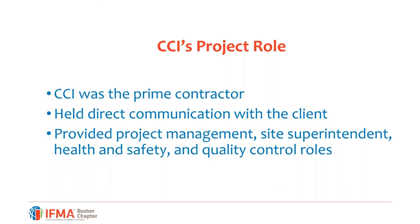So as our project role, we were the prime contractor for this job here. So we held the contract with the Navy itself. And we, in turn, had direct communications with the client back and forth. And in some instances, BES did speak directly with the client to help move things along. We provided project management, site superintendent, health and safety, and quality control roles. And those are all very important roles within the government. It makes the projects very successful.